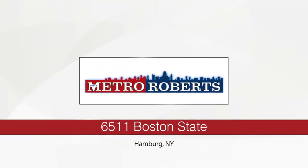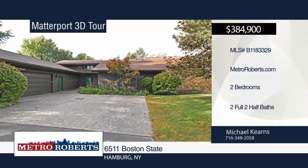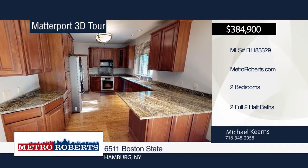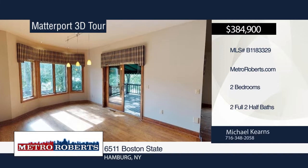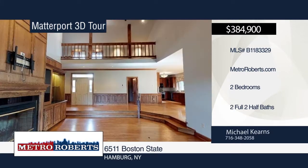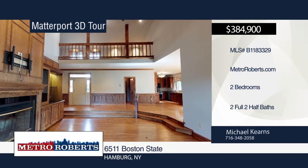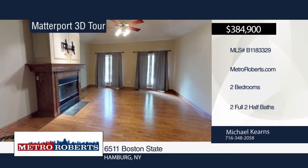Welcome to this fabulous townhouse conveniently located just outside the village. The main level of the home lives like a ranch and features a spacious open floor plan with a gorgeous kitchen that boasts cherry cabinets, granite countertops, and high-end appliances. The wonderful master suite offers a fireplace, glamour bath with a jacuzzi tub, stand-up shower, and walk-in closet. The guest bedroom has its own full bath and walk-in closet.